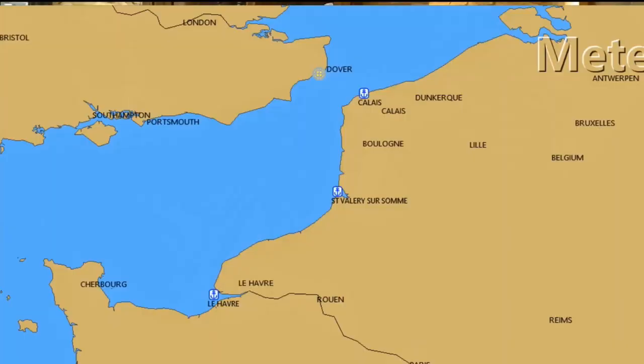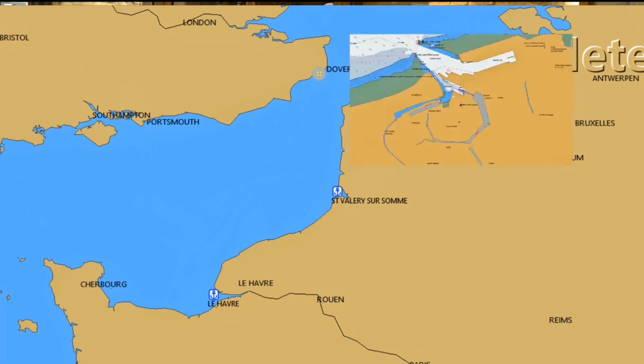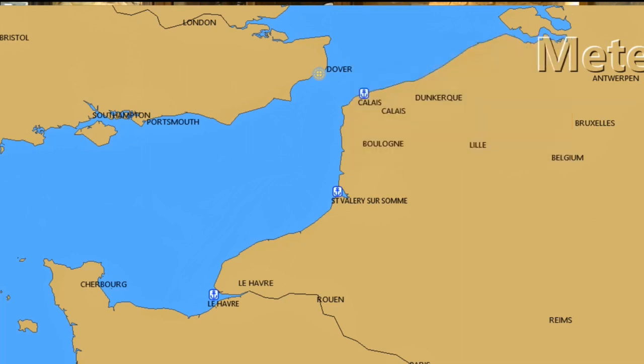There are 3 main entrances into the canal system from the English Channel. There's one at Calais, which, as we all know, is a major ferry port with hundreds and hundreds of ferries going in and out every day.